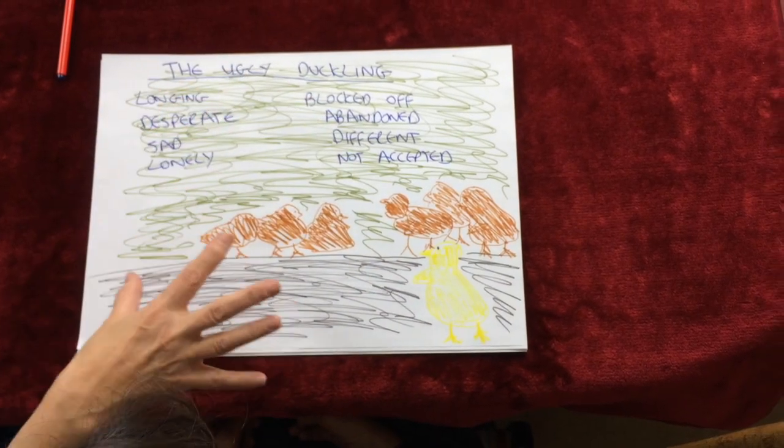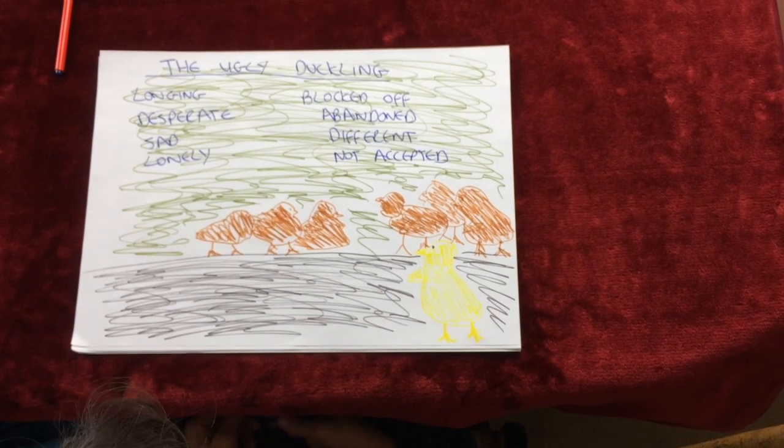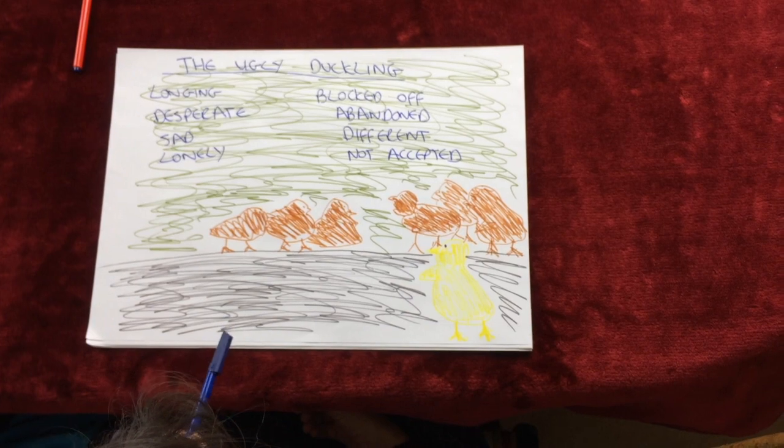One of the things we do when we're working with a picture is to see what message is coming from each part. And as well as the ducklings, I heard that the wall was important, and the greeny bit was important as well. If you think about the ducklings, yourself, all the other elements of the picture, like in a cartoon, you get speech bubbles. What can you hear them saying? Who's got the loudest voice?